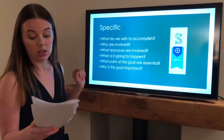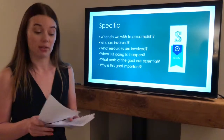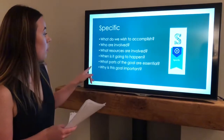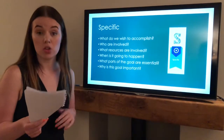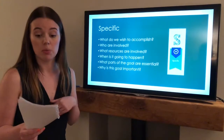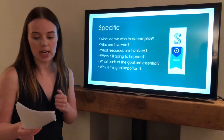When is it going to happen? Would be from the 6th of September to the 6th of March over a 6-month period. And what parts of the goal are essential? The logo must function on all platforms. It must be adaptable. The website must be fully functional. Must not be slow, must have a quick click-through rate.